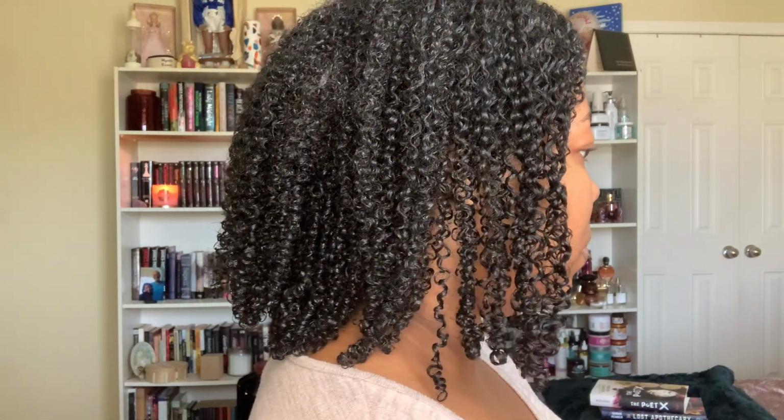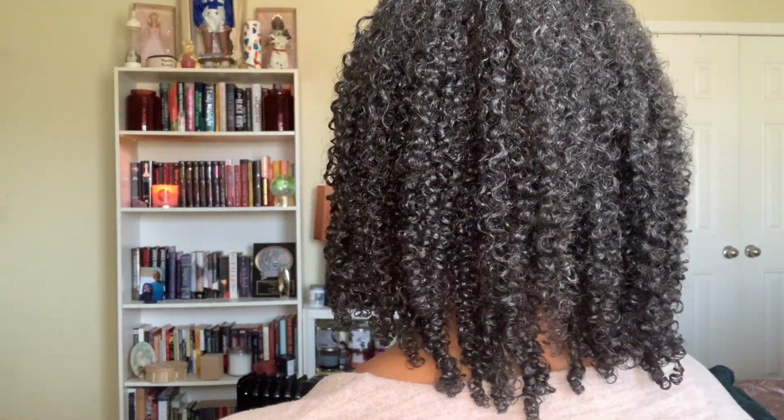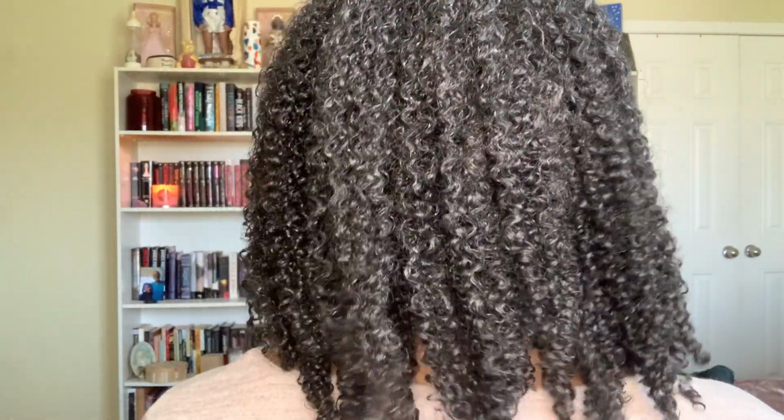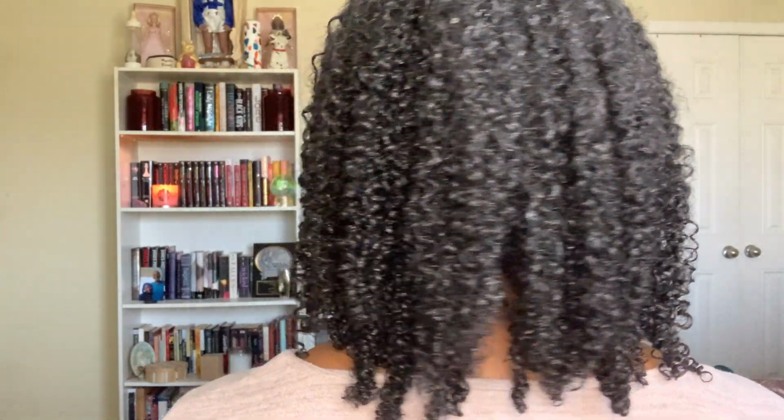I have lots of shine. And I feel like, I don't know, this kind of made my hair feel thicker. I know it's just a feeling. It's not anything like actually happening, but let me turn around for you. Okay, so far I'm liking this.